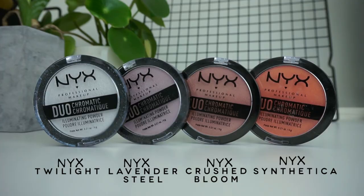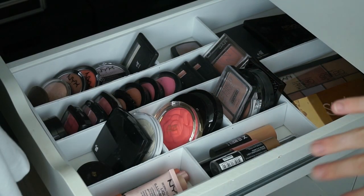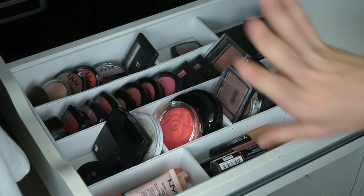I absolutely love these highlighters. I'm not really a highlighter freak. I know that a lot of people are obsessed with highlighter. I personally am not that obsessed with it, but I am obsessed with these Duochromatic highlighters. I think they're so gorgeous.